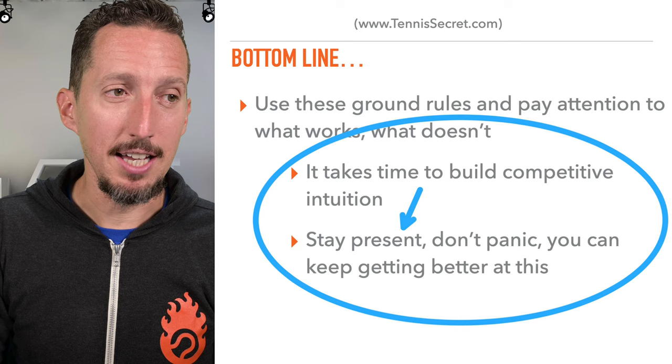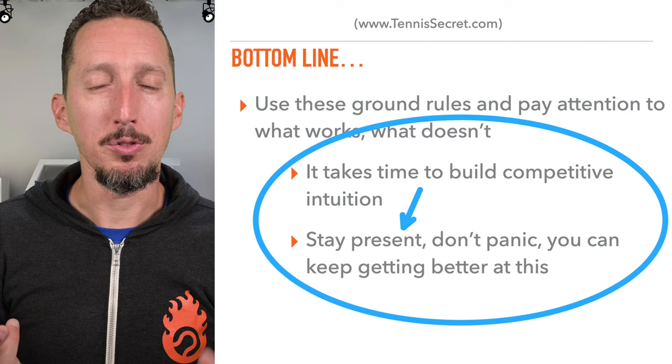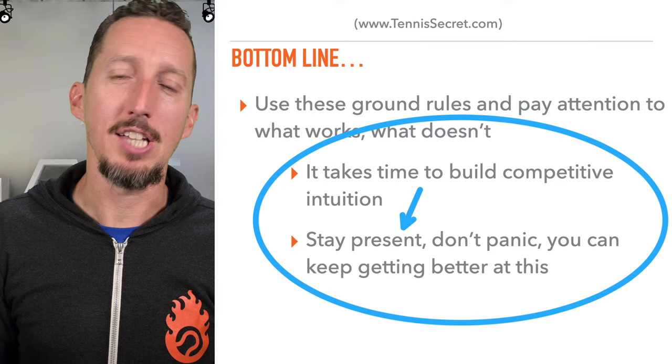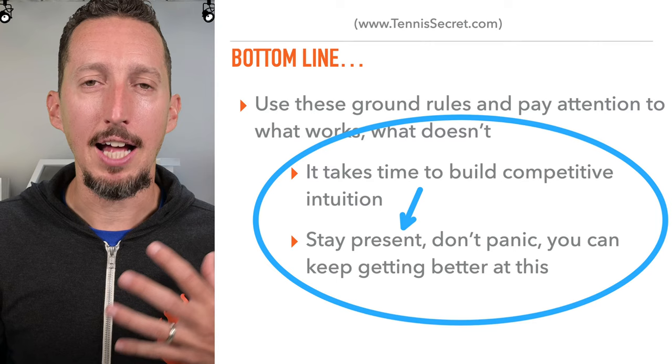Hopefully that all makes sense. I know this is a little bit abstract. I can't give you an exact answer, right? That's why this is tricky, because I can't say, after you've lost your second point in a row and there's one break of serve and it's the second Tuesday of the month and you're wearing black, then change tactics. There's no specific prescription I can give you. You have to feel it out, but these are the different elements that you should be paying close attention to.